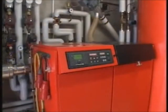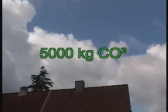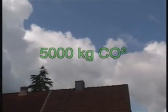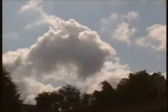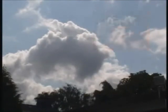If an oil-fired boiler is replaced with a pellet boiler, an average household can save some 5 tons of carbon dioxide every year. In addition, wood pellet heating generates hardly any sulfur dioxide, the noxious substance that is possibly responsible for the decimation of forests, and that is released, for example, by oil-fired heating systems.